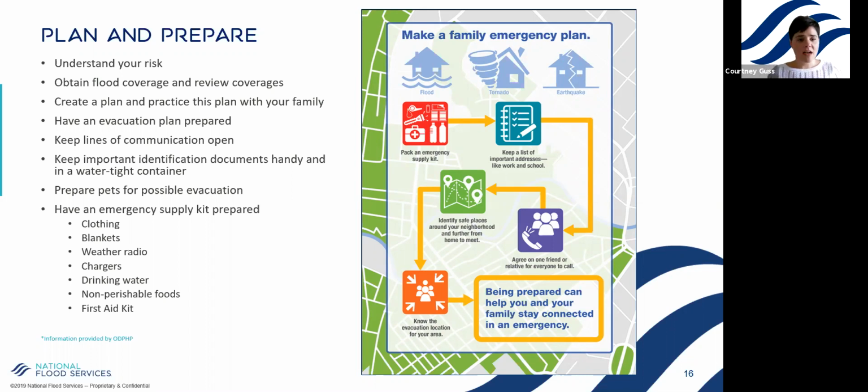Obtain flood coverage. Talk about reviewing those coverages. Make sure you understand what the policy does cover and does not cover, and make sure that we've got appropriate limits or excess coverage when applicable. And then ultimately create a plan and practice that plan with your family. Just like a fire escape or tornado planning, you want to make sure that you've got that plan ready and your family understands what to do.